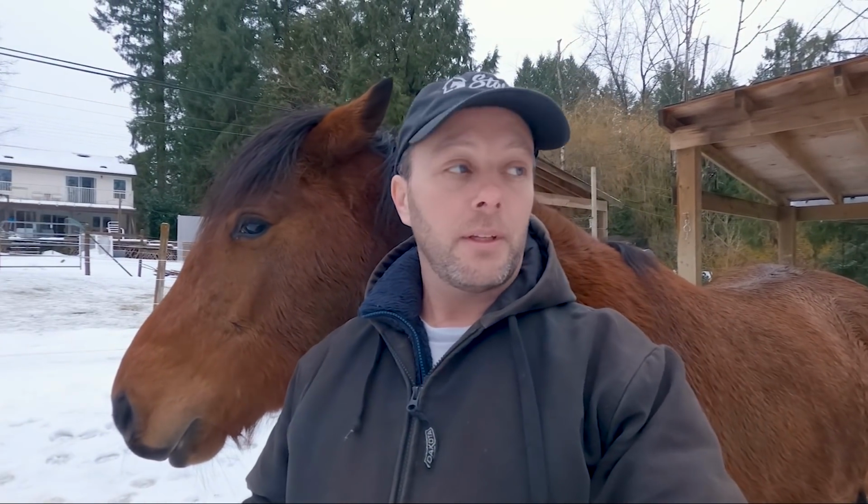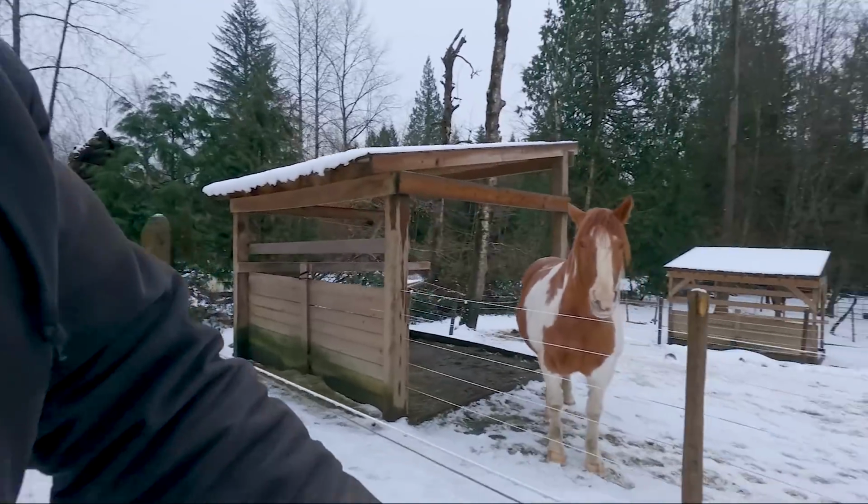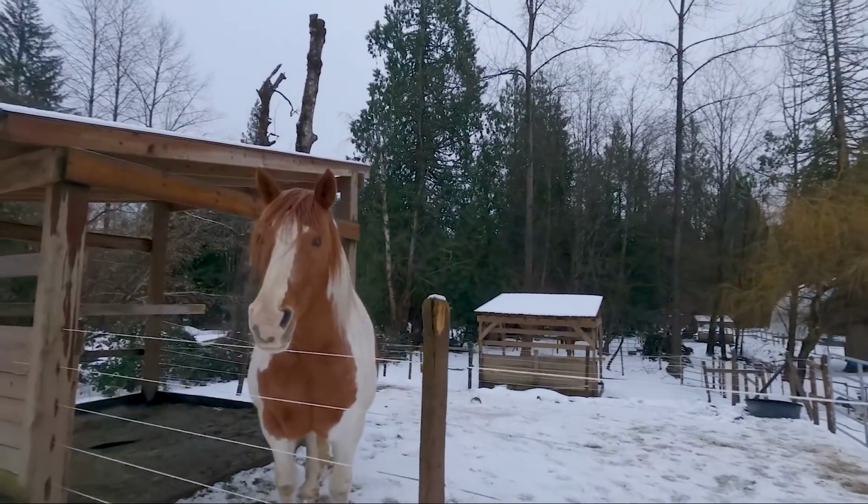He's a BC Wildie, not a Mustang. I see a couple of people getting that incorrect. I know Mustangs are very popular in the States, but here in Canada we have Wildies, not a Mustang. We don't really know their breeds. Kind of still a little bit of a mutt like a Mustang, but we call them Wildies. So that's number 1. Let's move on to the next.